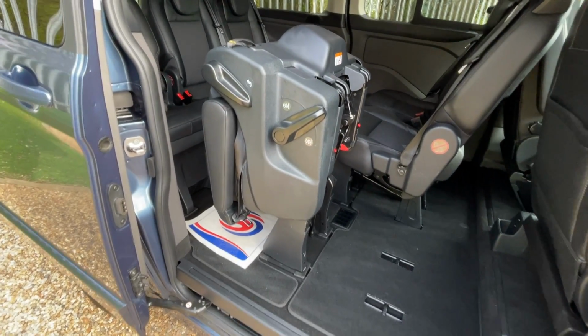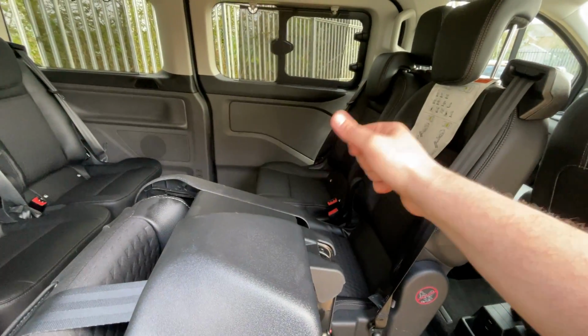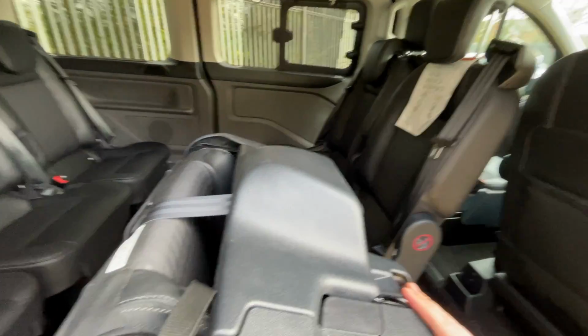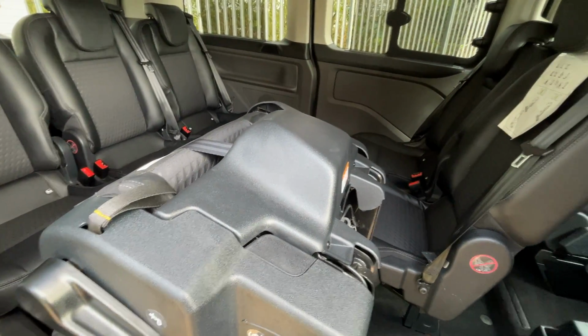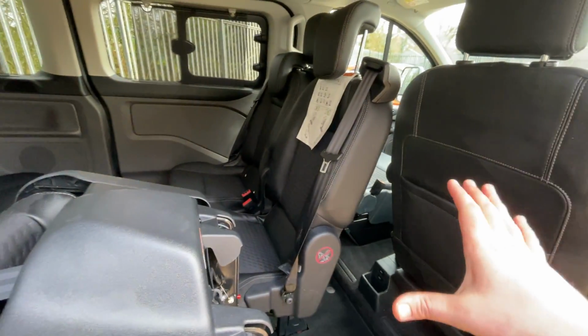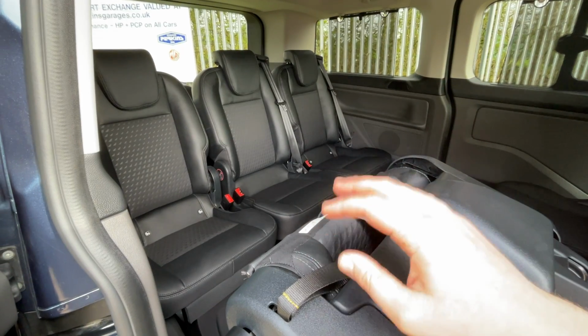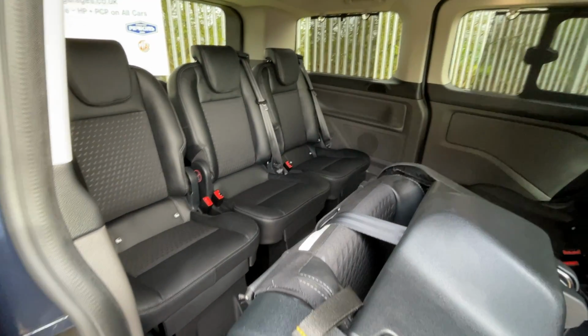So here comes the versatility bit. Again, you can then replace this seat to the left hand rear facing forward. This seat rotates to be that one facing forward. If you didn't require all 6 seats, maybe you only required 5 seats and a gigantic boot, take those 3 out, pop them in your garage, put them in your shed or somewhere safe, and you don't need to have them. So you can have a gigantic boot space.